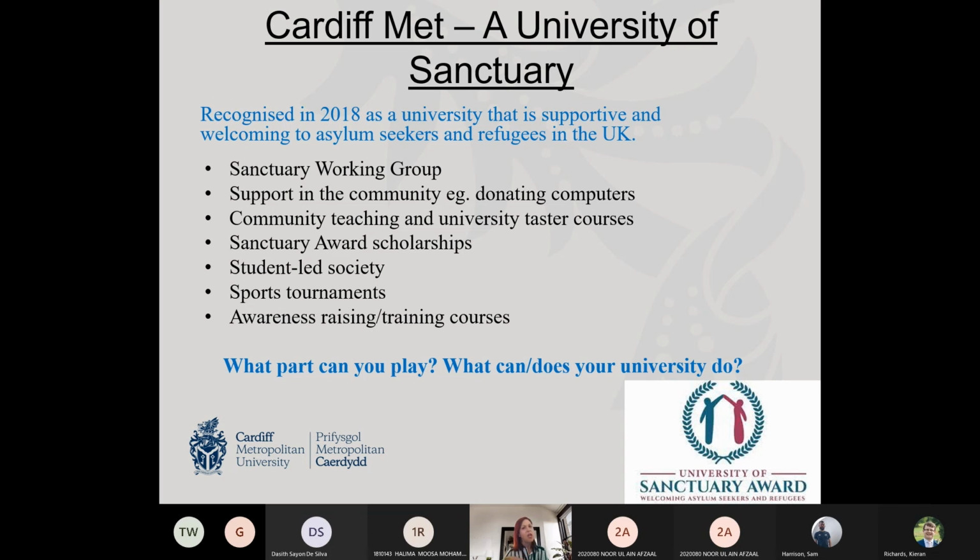We have a student-led society called the Star Society that's just building up again now. We've had a very successful Star Society in the past, and we're hoping to have another one led by students, again, to spread the word about how we can support students from different backgrounds and to give peer-to-peer support as well to students from asylum seeker and refugee backgrounds. We've had sports tournaments where we're bringing local community people in to Cardiff Met to experience Cardiff Met's facilities and to integrate with Cardiff Met students as well and feel part of our community. And we've had awareness raising and training courses to educate staff and students about asylum seeker and refugee issues.